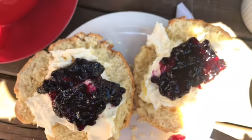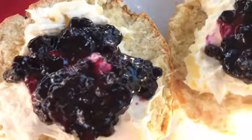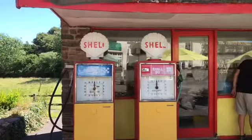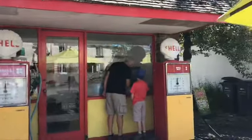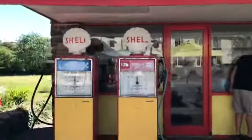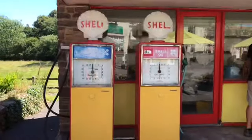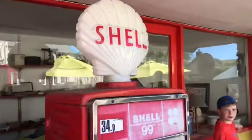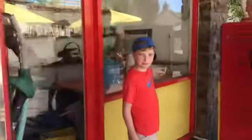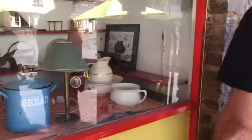The correct way, the Devon way, for those that know. And my dad and Elliot just checking out what must have been the village petrol station a good while ago. You know what the pots were? Pretty cool. Pee-pee pot. Yes, it is. Bedpan style. Not bedpan, sorry.